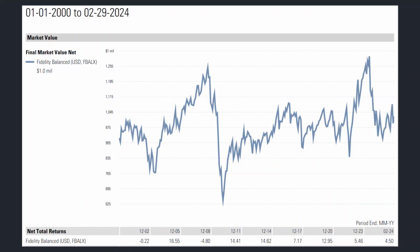Next, we have the Fidelity Balance Fund. Everything the same. Starting January 1, 2000 with $1 million, withdrawing 5% every year, growing that 5% by 3% for inflation. But what a difference for a retiree who used the Fidelity Balance Fund versus the Vanguard Balance Fund. For this retiree, they still have $1 million in their portfolio all these years later.